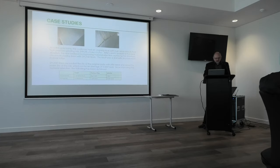That was a mine here in Western Australia. This is a gold one. I think this is a Boddington gold mine. Their target was 16 million tonnes, and the previous plate was achieving 3.4 million tonnes, and the Spot 60 brought it out to 15 million. That's with that thickness. This is not Spot 94X or 96X, this is a Spot 60.